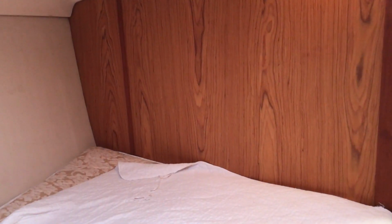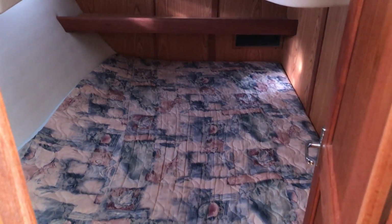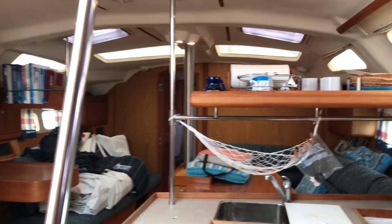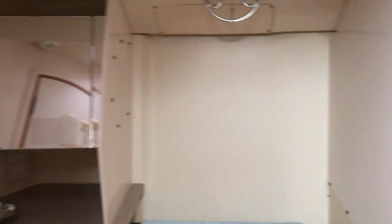And truthfully, this was the first time that I'd ever been on this boat. I basically agreed to buy it sight unseen, pending the survey, and I decided to go ahead and fly over to Maine and check this boat out. So while the surveyor was busy at work, about half the time I was just looking around the boat, checking it out and dreaming about what it was going to be like when we finally set sail.